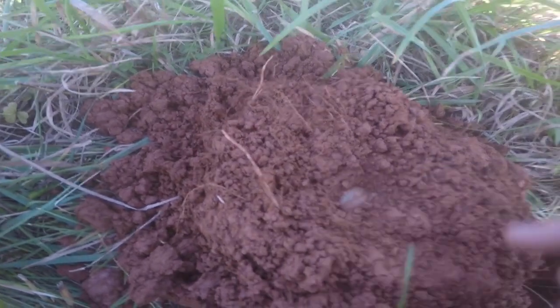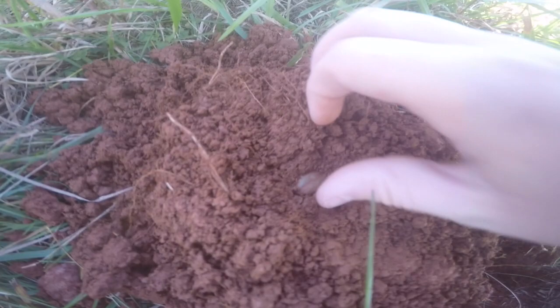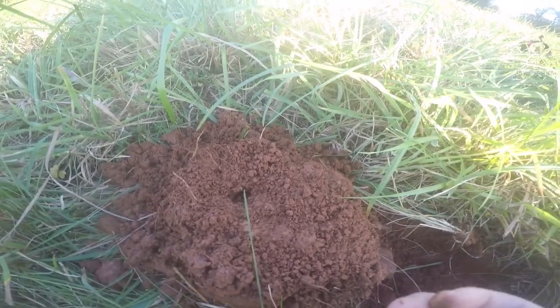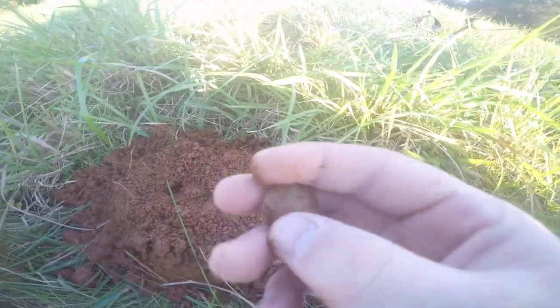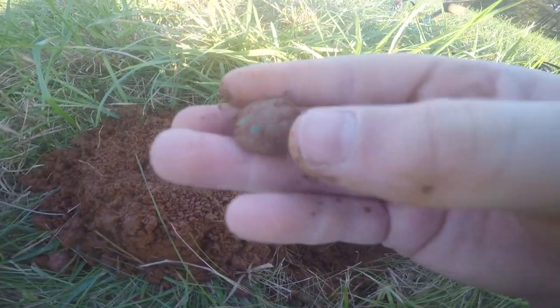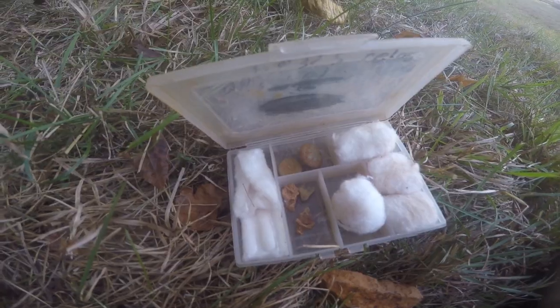I got an eagle button, it looks like. So let's carefully get it out. Oh, that's a nice one. That's the first one I've ever found intact completely. It's pretty sweet, so I'll get it cleaned up and show you a picture.